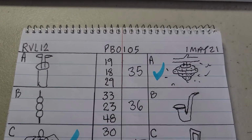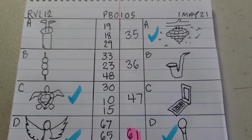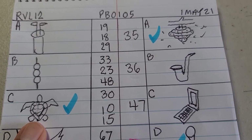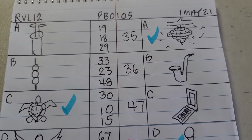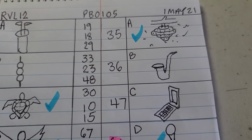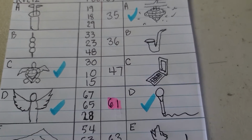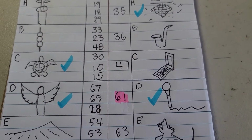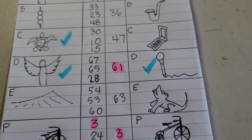As far as the pictures, here are the pictures that go along with the numbers. Number 35 is a beehive. And I call this a perceptual error because if you take a look at the turtle shell and the beehive, they're very similar in shape, okay? And so that's a perceptual error. That's an error I made. 36 is a saxophone, and 47 is a flip phone, okay? And 61 is a microphone, and this is another perceptual error. You take away the wings from here and you'll get a microphone, okay? And 63, again, it's just a miss. It's a howling dog. It's supposed to be a howling dog.